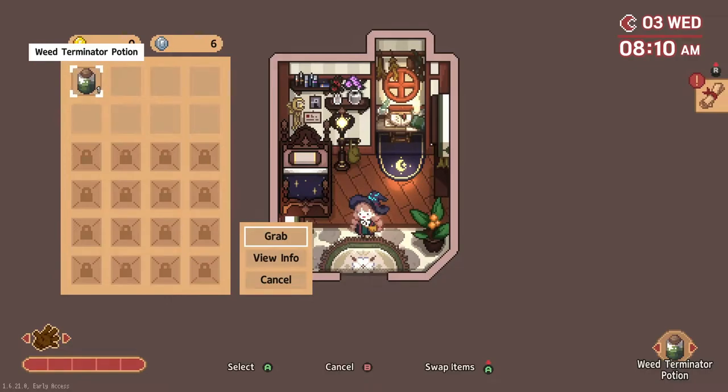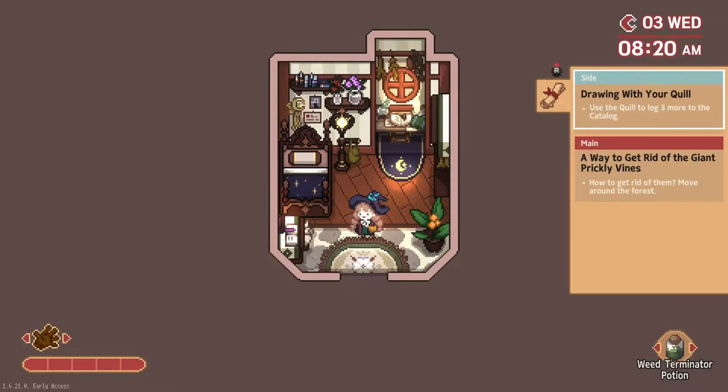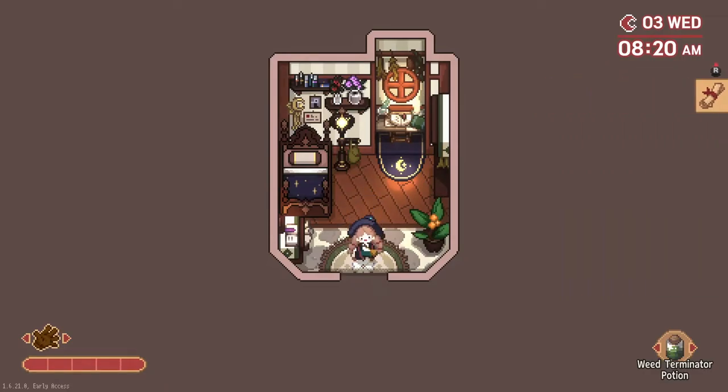In the last episode, we went ahead and fixed the extractor together, and in between episodes, I made a weed terminator potion so that we can go up to the northwest and get rid of the little honey pumpkin there and continue our main quest as soon as possible.